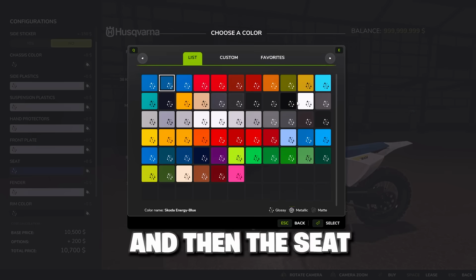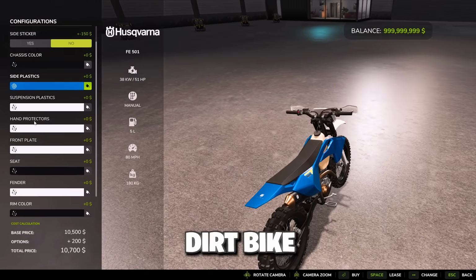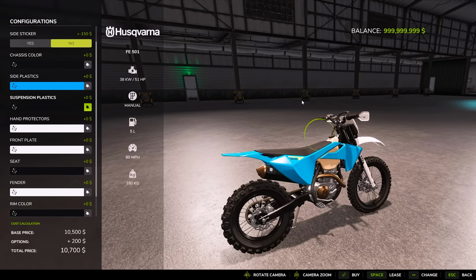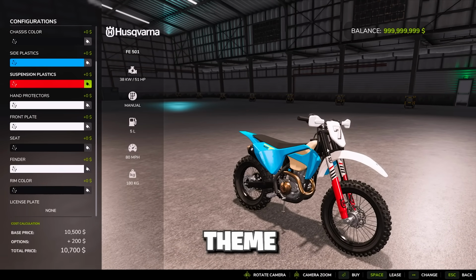There we go. And then the seat, we're going to go like that. We're going to do a couple different main colors, though. We're going to do blue to start. So let's customize a nice blue dirt bike. Okay, that's what we're looking like. Okay, that looks good. Suspension plastics. We're gonna see what we can do for that. Okay, right up here. If we do red, that doesn't look terrible. I mean, it kind of goes well with an American theme we've got going on.